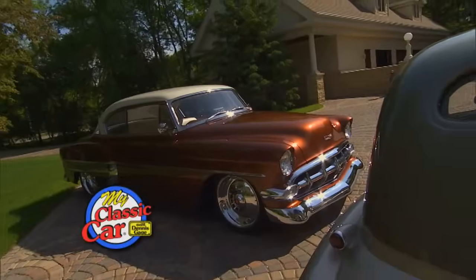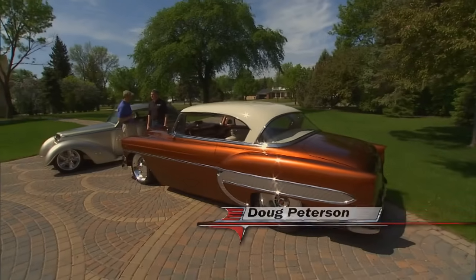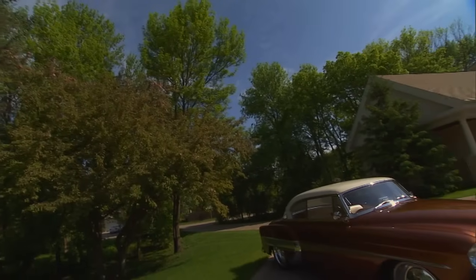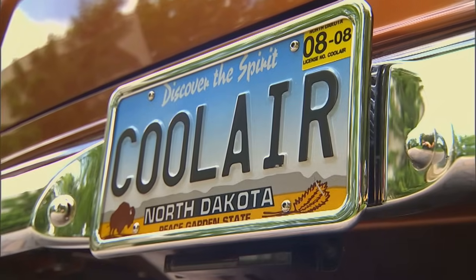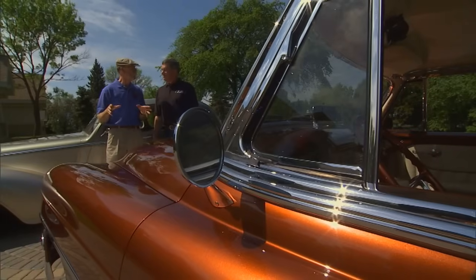Welcome back to My Classic Car. Well, Doug, the Grand Master is, in fact, fairly grand, isn't it? It is. But let's talk about this cool Air. Another great Chip Foose, Wes Rydell, Doug Peterson collaboration here. 54 Chevy Bel Air. Another, not really the prettiest car ever built.